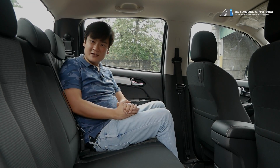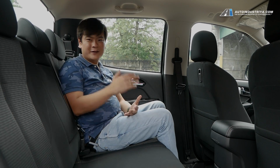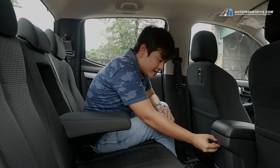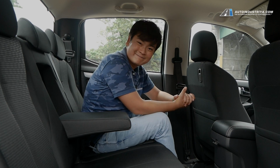As for the seats themselves, these backrests are rather upright, because it's really limited by that bed at the back. You do get this courtesy armrest, more cup holders, and this extra USB port, bringing the USB port count to a total of 3.